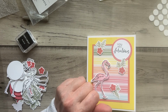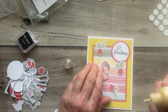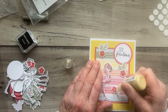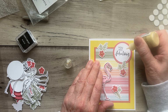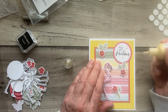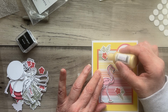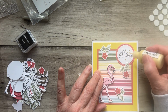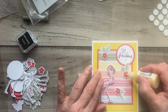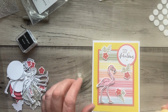And then there's just one more little thing. I took these lemon yellow liquid pearls and I just put little dabs in the centers, and then did a little bit of embellishing right here. I don't know how they get them to not point up like that. Maybe you're supposed to give it a little swirl. There we go. Now that I think about it, I saw somebody do that. You go in a swirly motion, and then you don't get that.